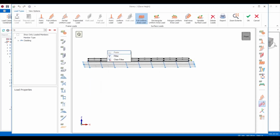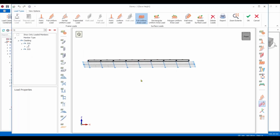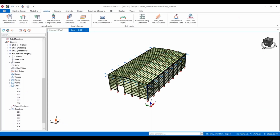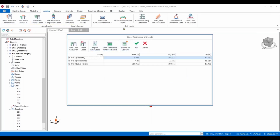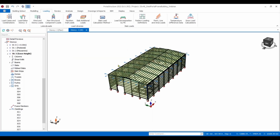Because we need to go. Okay, so with this, we are good to go. The next thing we do? We click OK, and then we'll go straight to our wind load, which is automatic. You can check your setting to be sure that it is on the correct code.